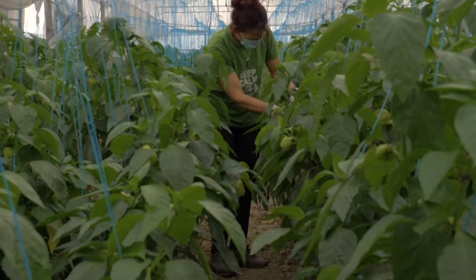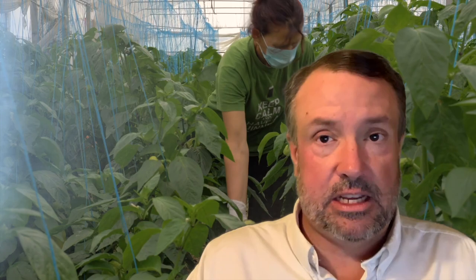Harvesting in most greenhouses today is done by hand. The main reason is when you're picking ripe fruits and vegetables, you've got to be gentle and you don't want to break the vines, which often aren't the strongest, that are leading to the fruits and vegetables so that you can grow more fruits and vegetables.